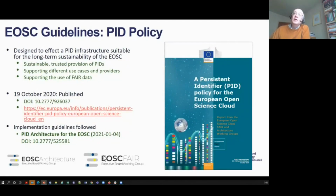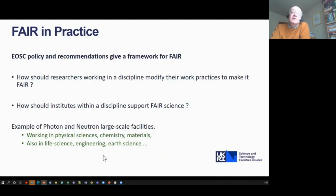There are a number of other recommendations and guidance around for generating FAIR data now, and it gives a good foundation for what we need to do for fairness in the future. However, when it comes to FAIR in practice, whilst these policies and recommendations give us a framework, how they actually translate down into particular disciplines, and how institutes, universities and research laboratories should support FAIR science, is still very much open to argument and discussion.